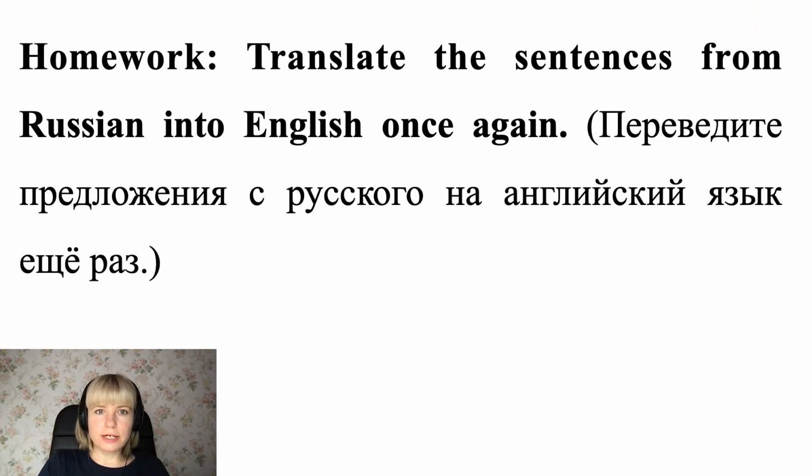That's it for today. Homework. Translate the sentences from Russian into English once again.